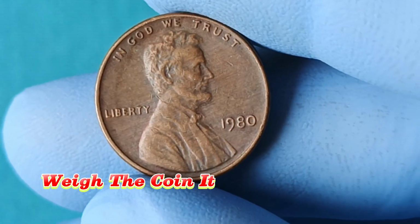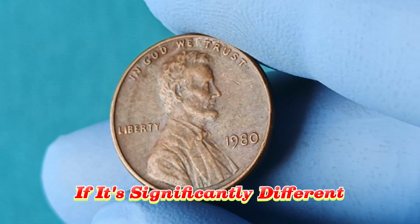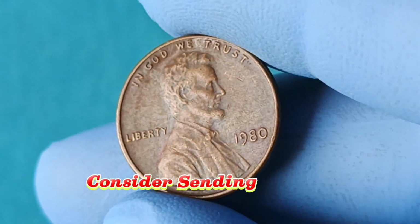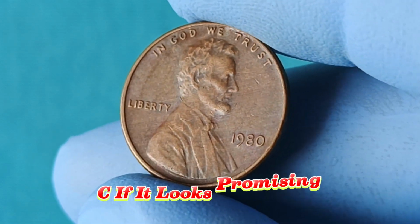Weigh the coin. It should be about 3.11 grams. If it's significantly different, it could be an error. Consider sending it to a professional grading service like PCGS or NGC if it looks promising.